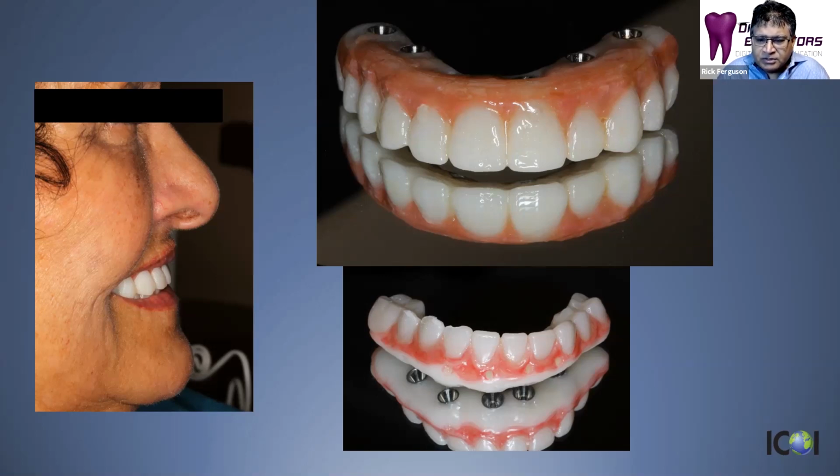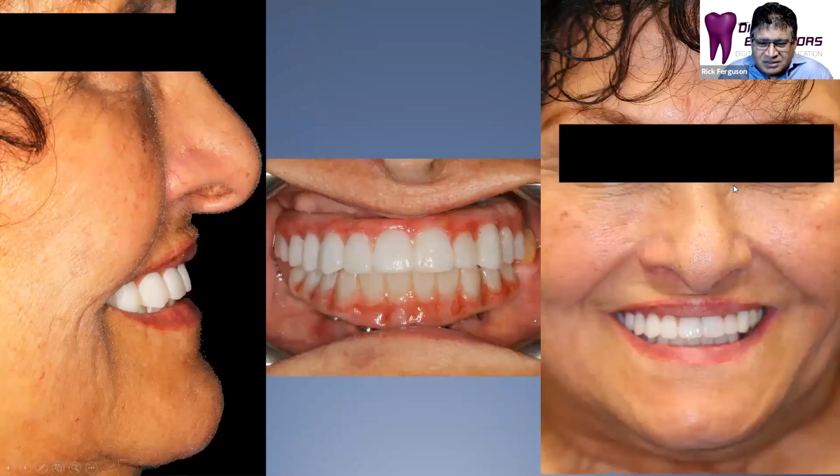We printed upper and lower temporaries to make sure that the function and the aesthetics were good and that the patient accepted what we had created. Sometimes we'll make a second version. If the patient's not happy, we'll go back and change the design until the patient and the clinician are also very happy with the result. And this is what we ended up with.